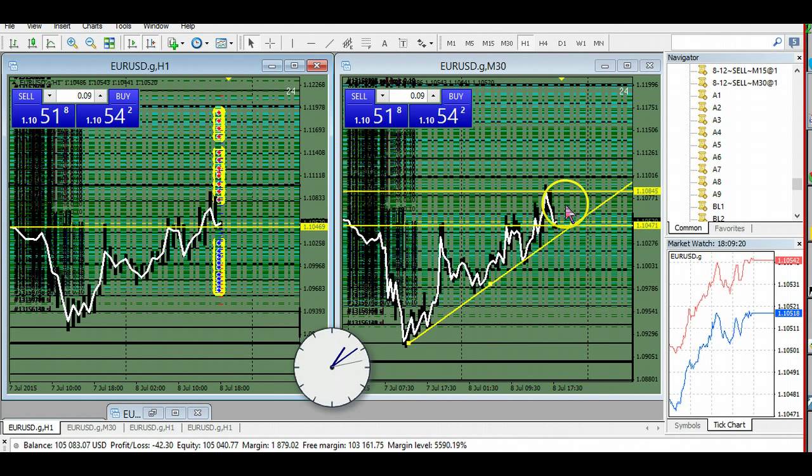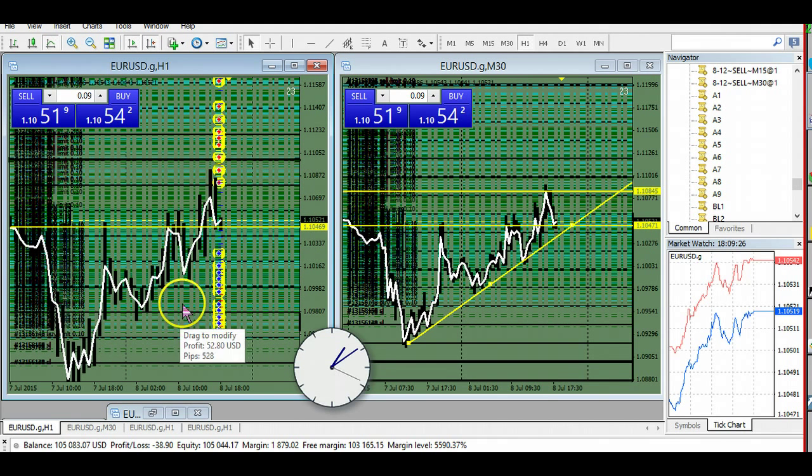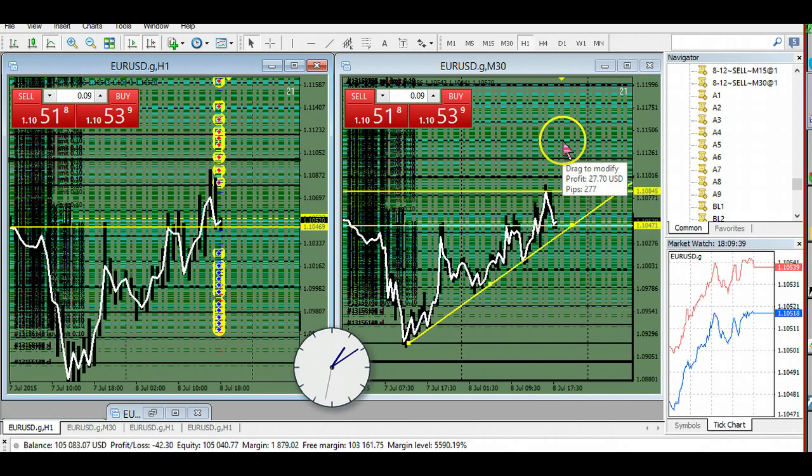So this is my kickoff, and looking for a rally off of that structure point, just off that top, and just let it unfold. Hopefully I make at least $1,500 on this if it goes up and takes out the high.